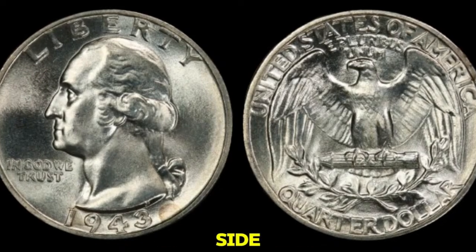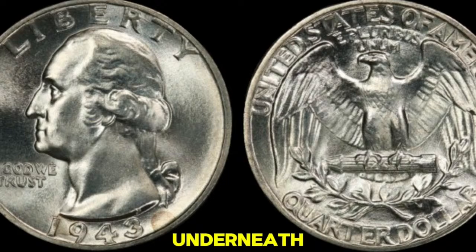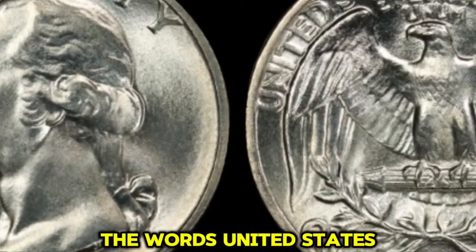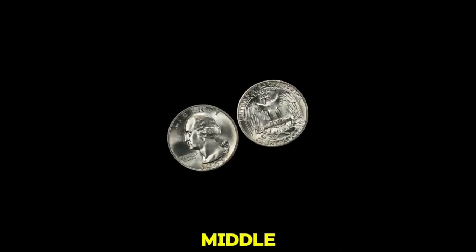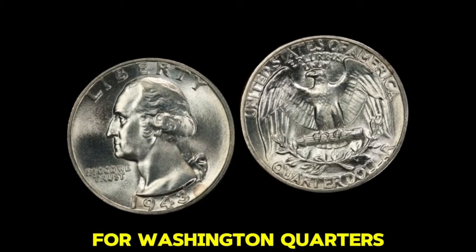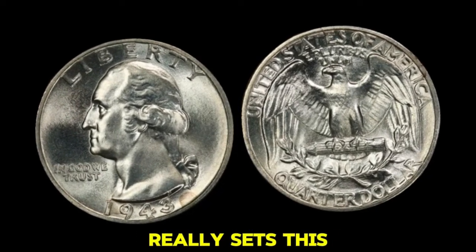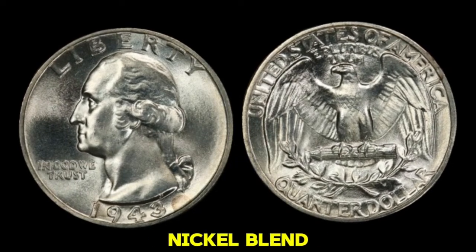On the reverse side, we have an eagle perched on a bundle of arrows with olive branches underneath, a symbol of both strength and peace. The words United States of America curve around the top, with E Pluribus Unum in the middle. And of course, quarter dollar is at the bottom. These are standard elements for Washington quarters of this era, but the 90% silver content is what really sets this coin apart from modern quarters, which are made of a copper-nickel blend.